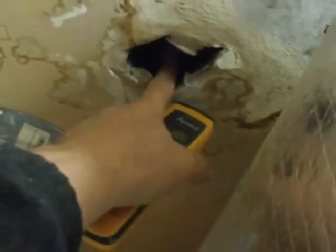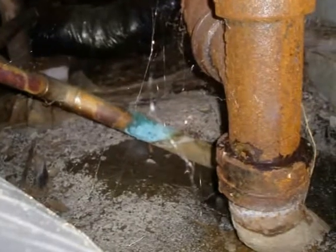Once leaks and serious problems develop, it usually makes sense to replace all of the old metal pipe at the same time, when ceilings and walls have been opened up to make repairs.